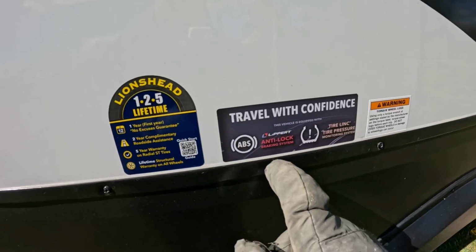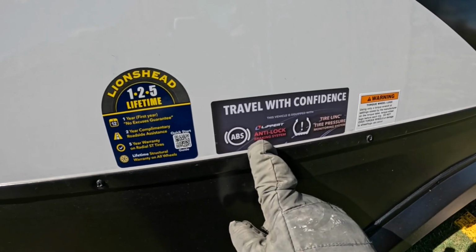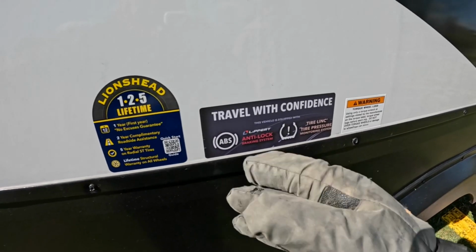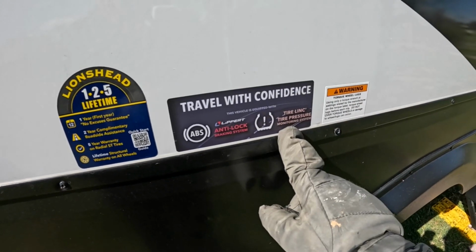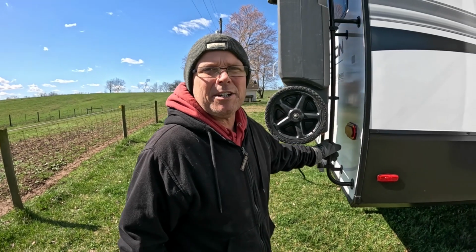I believe Grand Design is the first one in 5th wheels to have anti-lock brakes on them. Don't quote me on that, but I thought I read that in the various different materials that I got with this one. And it has the TireLink tire pressure monitoring system included. It is a banded TPMS, so just like your car, and it did come with the monitor for the tire pressure sensors as well. Got our ladder here on the back.